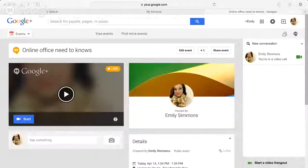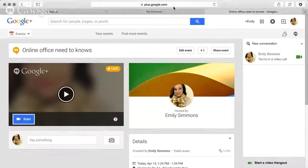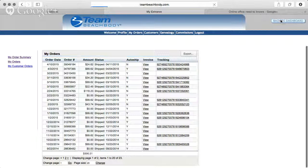Okay, one second, it's loading. Okay, there we go. Let me minimize this. Okay, so back to dashboard real quick.